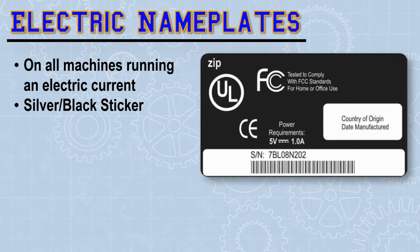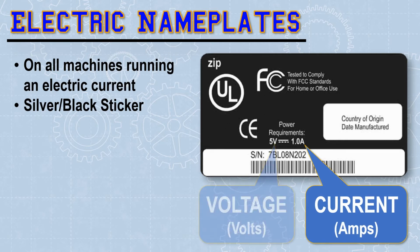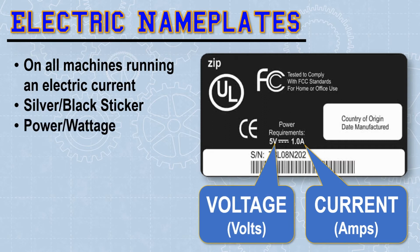Every machine that runs on electricity has an electric nameplate on it. The nameplate is usually a silver and black sticker that can be found on the bottom or back of the device. The nameplate has information about the amount of electricity the machine uses. Sometimes the current is listed. The current is measured in amperes or amps. Sometimes the voltage the machine needs is listed. The voltage is listed in volts. Sometimes the wattage is listed. The wattage or power is measured in watts. If the power isn't listed, the current and voltage are both listed and can be used to calculate the power.